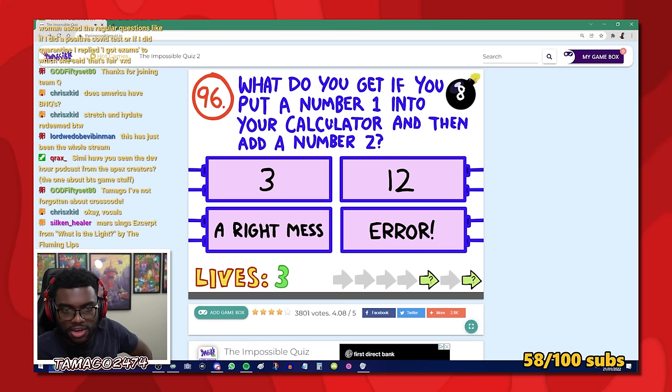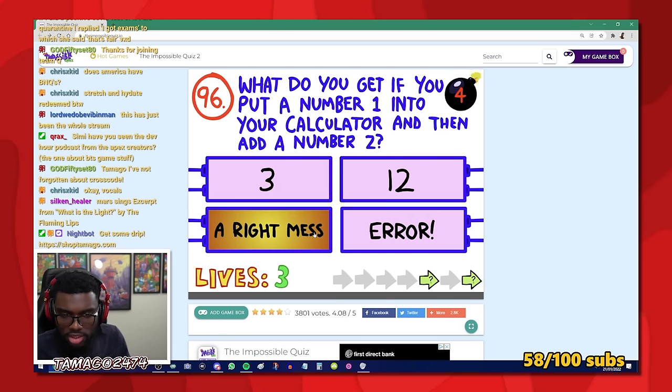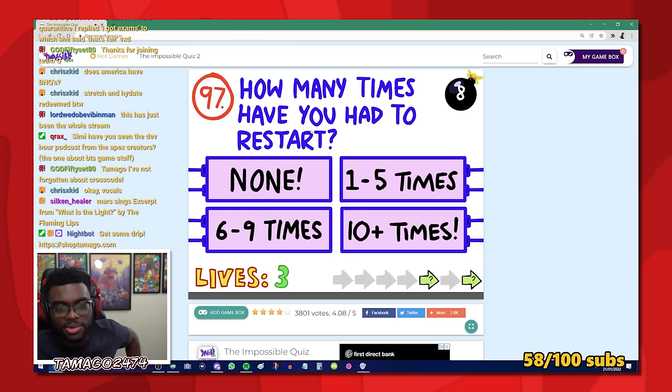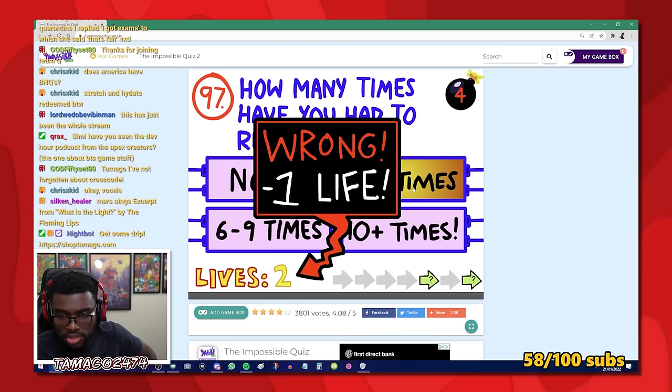What do you do if you get number one in your calculator and then put number two? One in your calculator. Oh, right, miss. How many times have you had to restart? Well, the truth is, this was my 52nd attempt, but the truth hadn't served me well so far. So I lied. 6 to 9 times. 1 to 5 times. 10+ times. So I guess honesty is sometimes the best policy? There is no consistency here whatsoever.